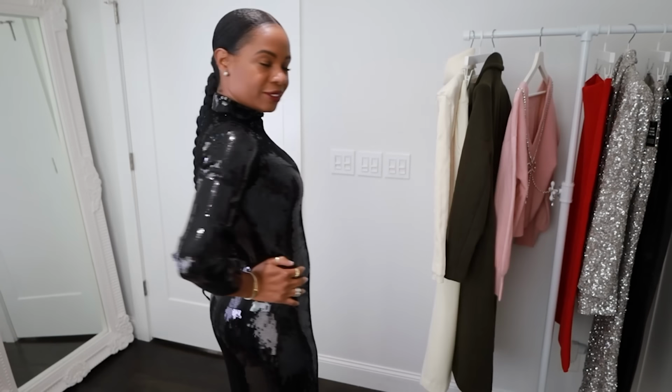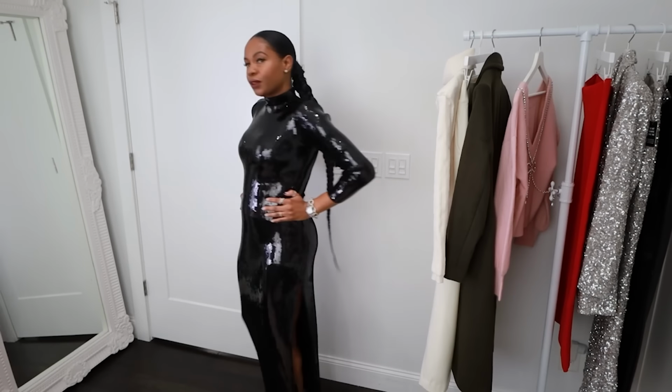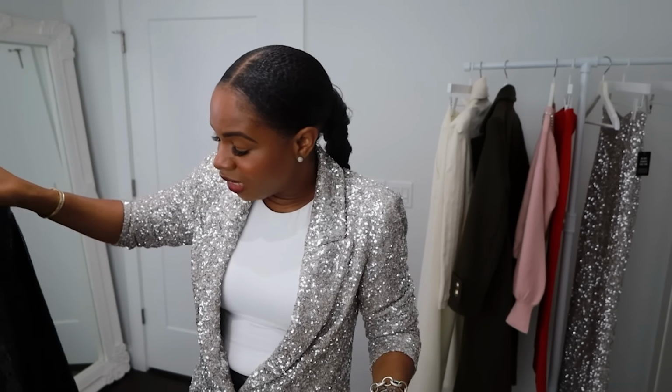But there is a zipper at the back. It's not all the way down, but I still found it very easy to get inside of the dress. So the zipper's not all the way down, it's kind of like through here, but it was still very easy to get on, very easy to take off, and I love it.